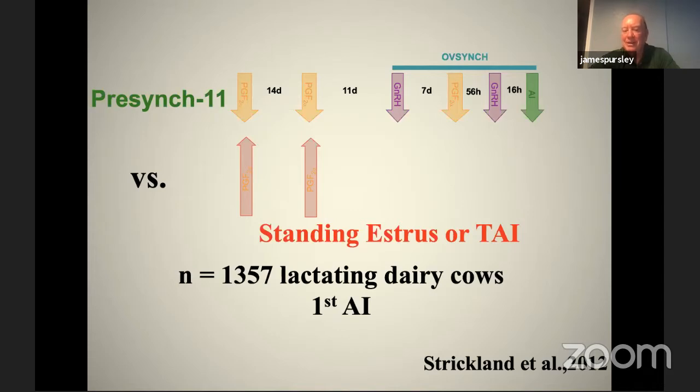We can go out to around 75 days at least for first AI in that case. That would be at the time of the first AI, but you can count backwards. If I was going to do something and shorten that interval to first AI and do a timed AI, I'd do double Ovsynch for sure, because then you can cause some ovulations to occur and be able to get those cows synchronized, and the likelihood of getting them pregnant would be pretty good if you want to breed cows that early.